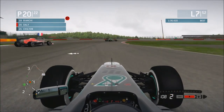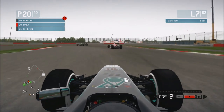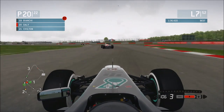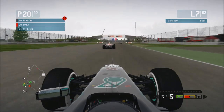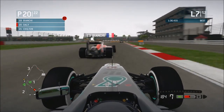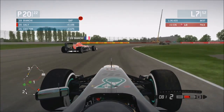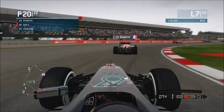Now we've caught up to the back of the 2 Marussias. We got up the inside of Max Chilton there, and we get position 20. So yeah, finally starting to make up the positions. Obviously we've got a long way to go ahead of us if we want to get into the points. So basically what we've got to do for the next 50 laps is just get our heads down and push like crazy and look after the tyres at the same time. It's going to be very tough as we lose a position there to Jules Bianchi. I think we just locked up there and ran wide.